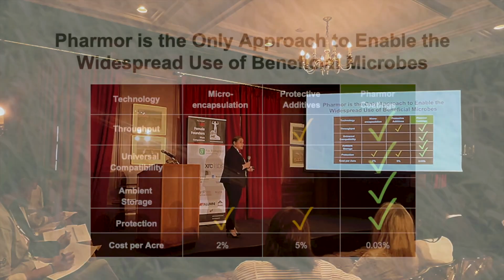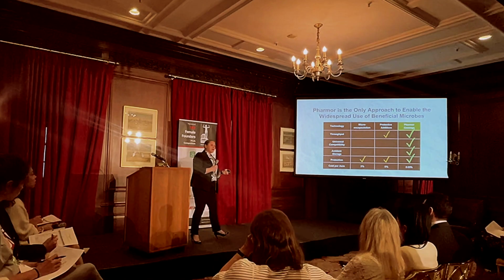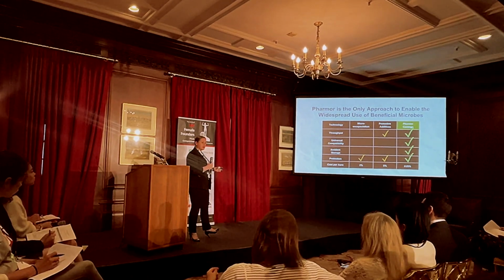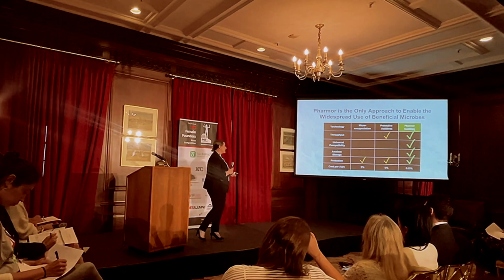And we can do all this at a cost that's 2 orders of magnitude less than current technologies. Our anticipated incremental cost per acre is 0.03%. It's a negligible amount.